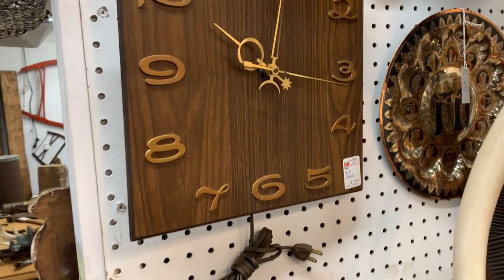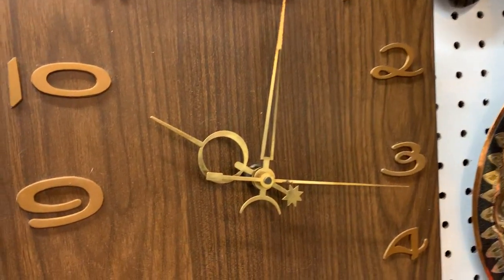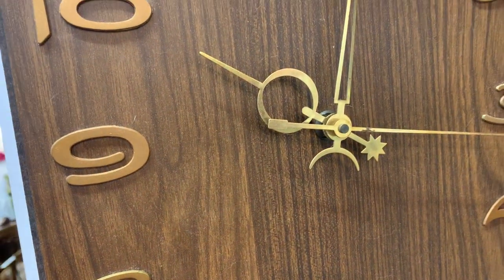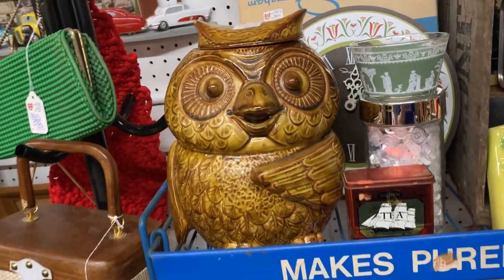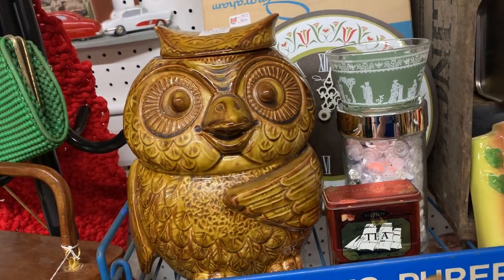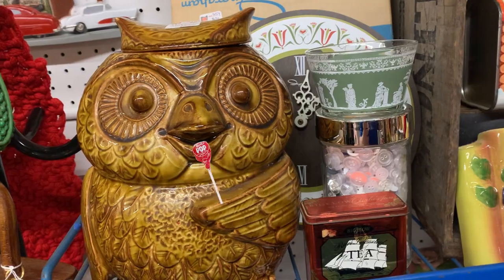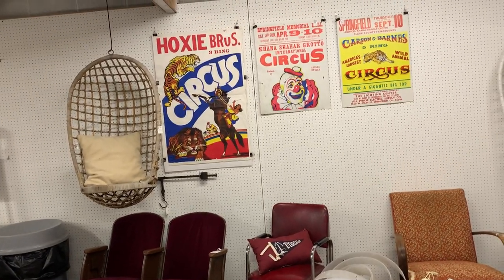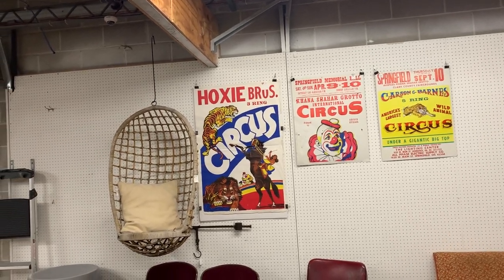The hands on this clock are just so awesome. Oh my God, that is so cool. This owl looks like the owl on the Tootsie Roll commercial. He looks like he needs a Tootsie Roll pop. Cute. Oh, those are cute. I like the one on the left with the animals.